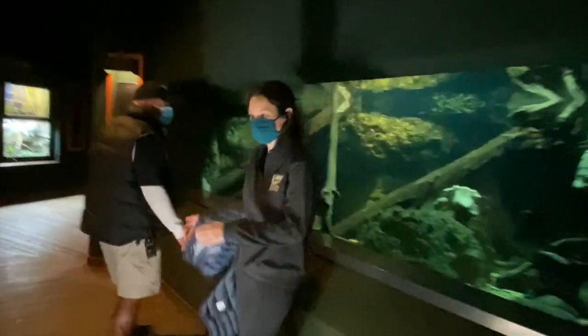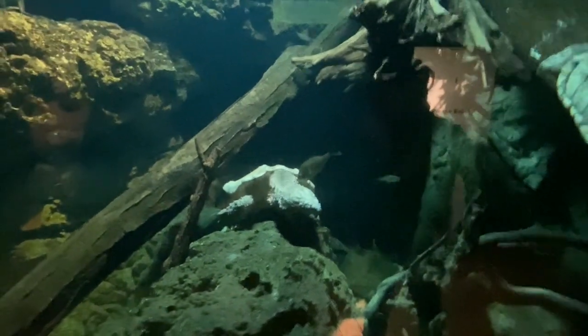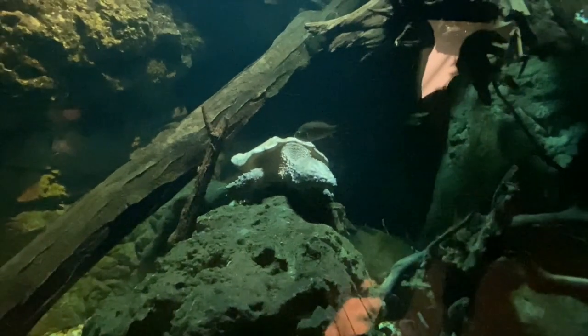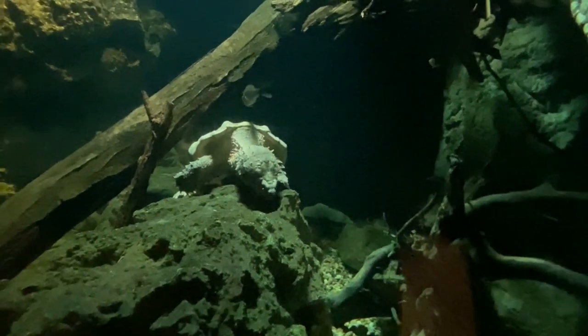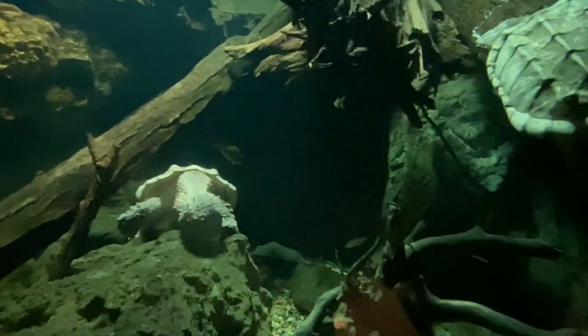Snap a pic of these guys. I always like to come see these guys because these are actual proof to me that dinosaurs existed, 100%. Look at these guys. These are American alligator snapping turtles. And these guys are young. They have a lot of growing to do. Once the male is full grown, the male could weigh over 150 pounds.